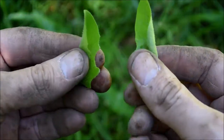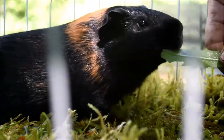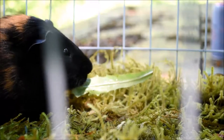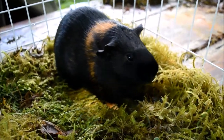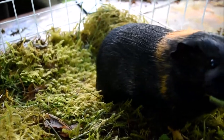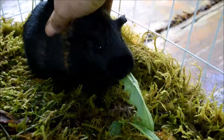Shout out to you, rat and cat. Did I mention how much George likes cat's ears? The yummy tree. Another one? Good boy. Oh, somebody's happy.